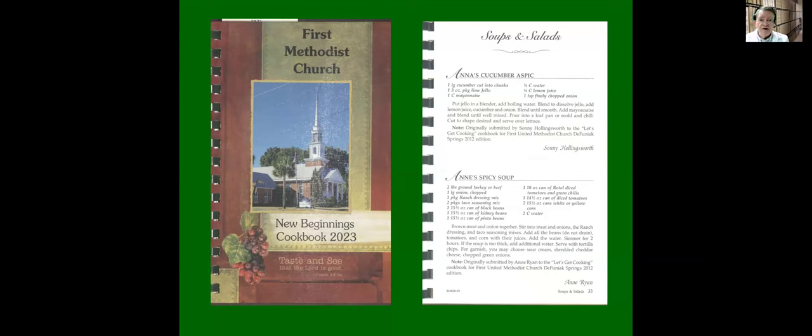Well, I happen to know Sonny Hollingsworth. Unfortunately, he passed away last year. But his mother was a newspaper reporter and a writer for the DeFuniak Herald newspaper. And we have her papers here, all the things that she wrote over the years and research she did on historic homes and all that. And his recipe is called Anna's Cucumber Aspic, Anna being Anna Reardon, his mother.